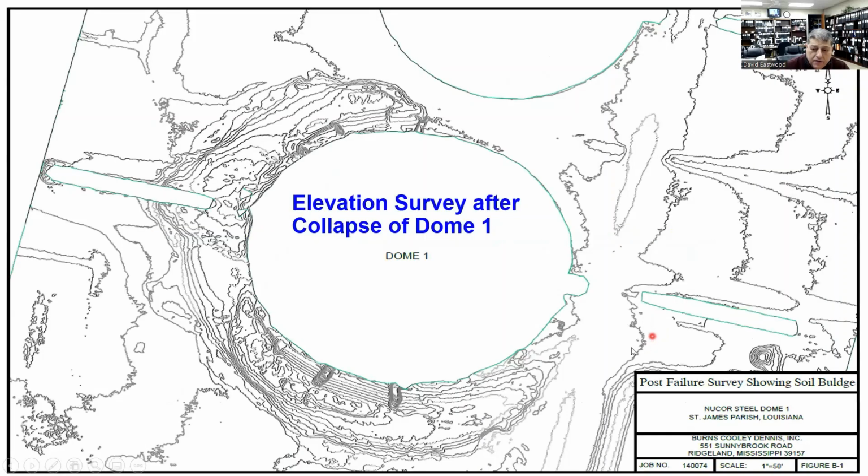Elevation survey after the failure shows the whole thing coming out, all the soil just stacked up over here.